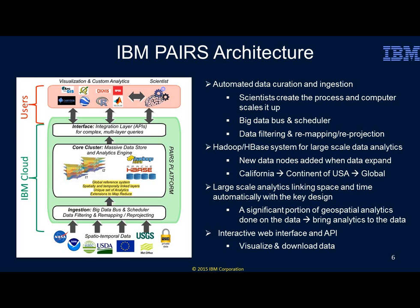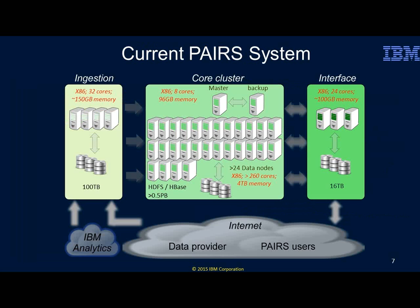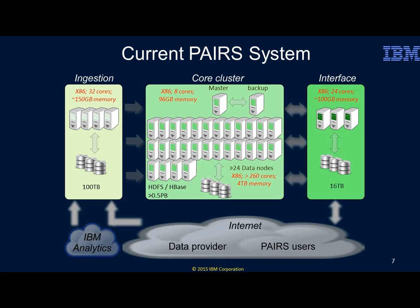The third part is a user interface, which has both an API interface and an interactive web interface. And users can download their data of interest once they explore using the interactive interface. So we'll have separate demo videos in the web page. You can look at the demos on how this works. So we took care of both integration and the scaling challenges.